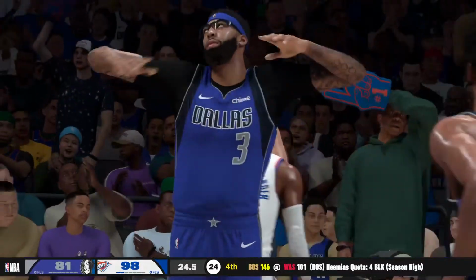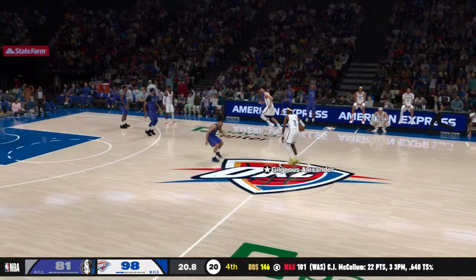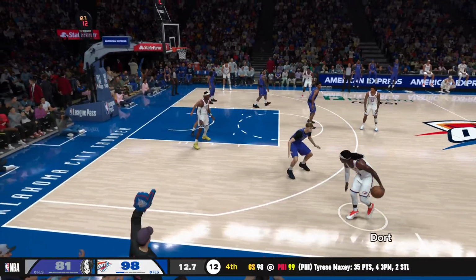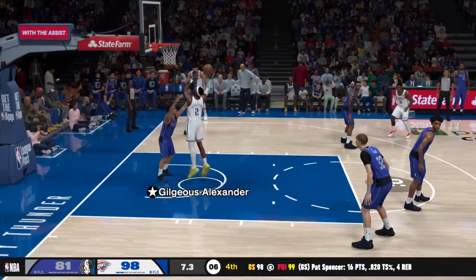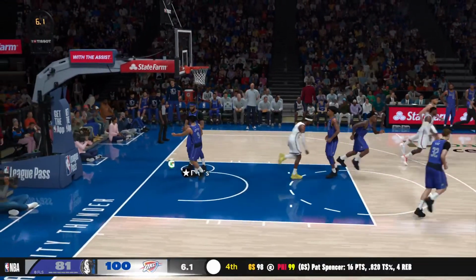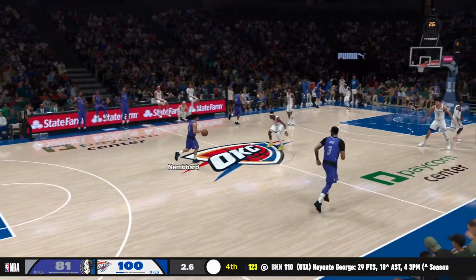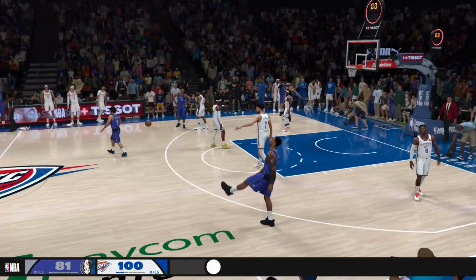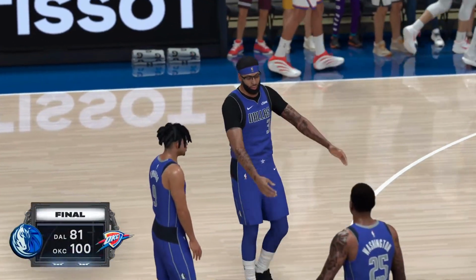Anthony Davis. And so it's SGA with it. He brings it up for the Oklahoma City Thunder. Outside, Dort. Here's Gilgeous-Alexander. And he finishes nicely on the layup. Gilgeous-Alexander's got 44. So no problem for Oklahoma City as they get the win. They poured it on tonight. Dominant showing in front of a crowd that loved every minute of it.